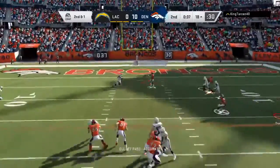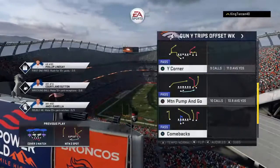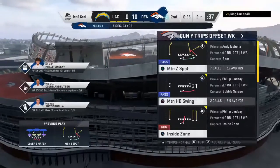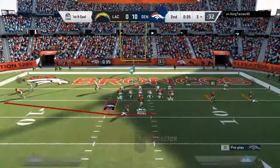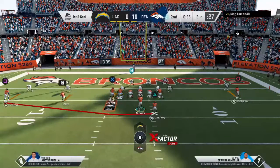2nd and 1. And it's caught. Now the Broncos going to use the second of their timeouts as the clock will stop with 35 seconds to go in quarter number 2. So they've been in the red zone 3 times, and it's yielded just 3 points. Can they find the end zone here on 2nd and goal? Check hot route. Hot, hot.